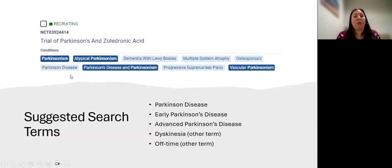Another way to expand or narrow down your options is by choosing a specific search term in the disease condition box. In the example on the top, you can see all of the different conditions that show up for this study, which is called the TOPAZ study. And it's trying to determine if this medication, zoledronic acid, reduces fractures in Parkinson's disease and other similar conditions. Since this study is not just enrolling people with Parkinson's disease, it does have other conditions listed, such as dementia with Lewy bodies, multiple system atrophy, progressive supranuclear palsy. So entering any of those conditions would bring up this trial.